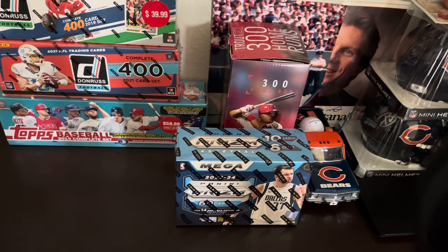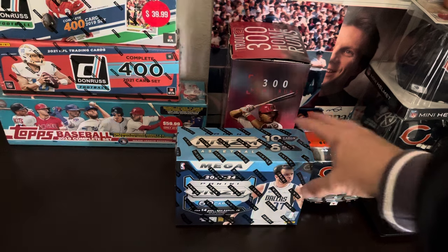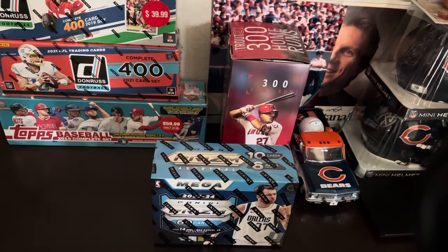Prizm basketball has actually, surprisingly, been pretty good to me. I've gotten a couple base on the Monopoly, and then I pulled a Silver Victor Monopoly as well, which graded a PSA 10, so that was awesome. I've opened three of these mega boxes, one Walmart, which I got a pink Victor Wembanyama, which was awesome. It was a little bit off-centered, so I decided to sell it, and it sold for $330.